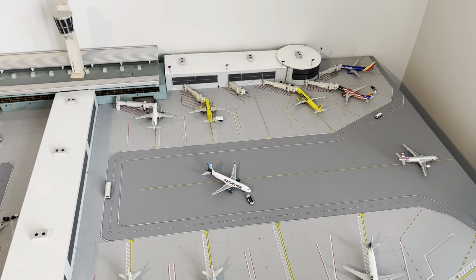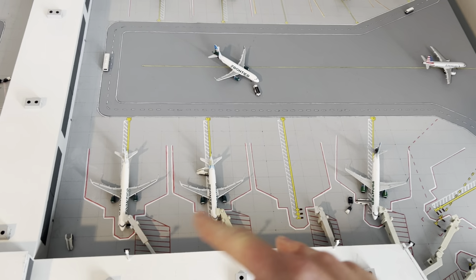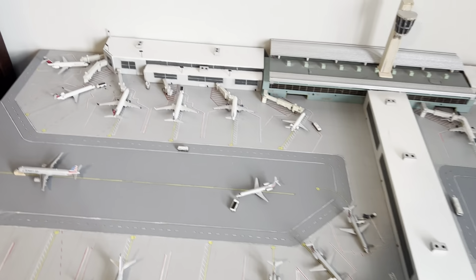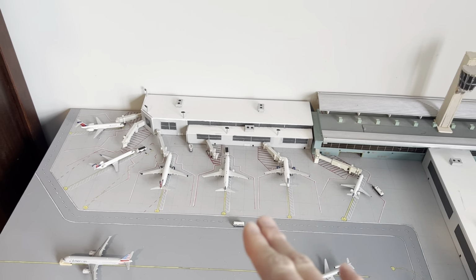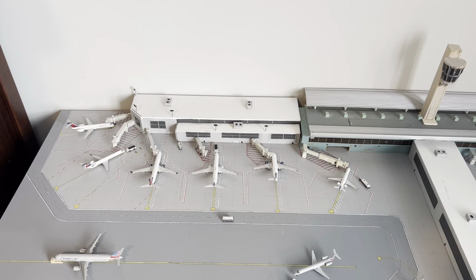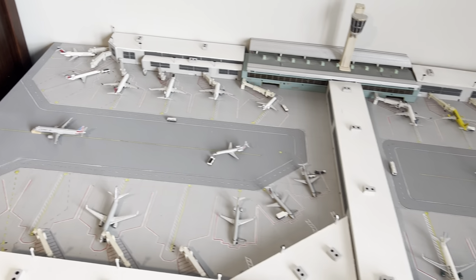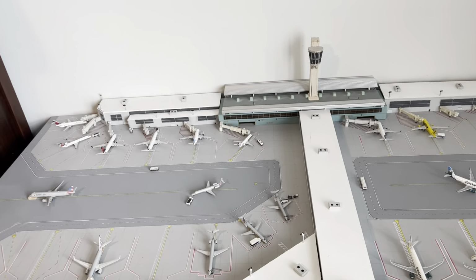The general layout is essentially an attempt at Terminal E, with the exception of Frontier, because Frontier is going to take over these 4 gates right here. The big struggle right now is Terminal D, because you have Delta with the 3 gates, Alaska, then you have the 2 Uniteds. In a perfect world, it would be 3 Delta, Alaska, a spare gate, and 3 United gates, because Sun Country starts up later this month in April. So I've got to figure out how I'm going to squeeze that in.